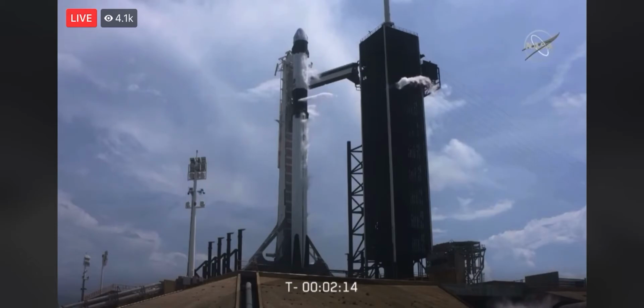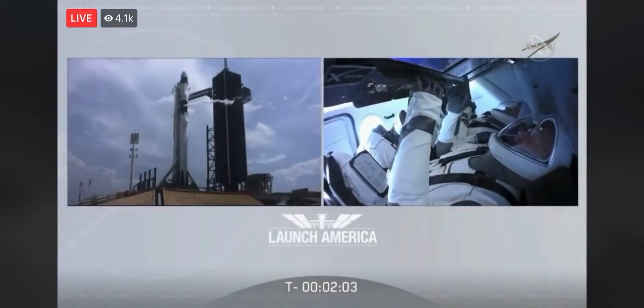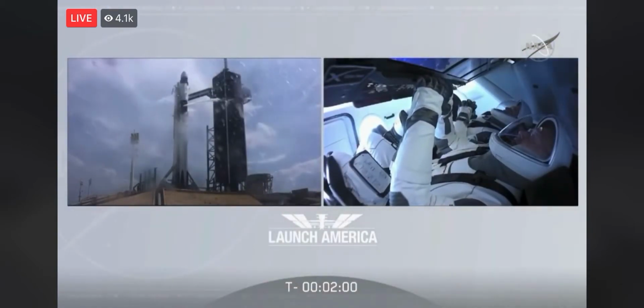Just a few seconds away from the Stage 2 LOX load being complete. It's been almost 9 years since we've been in this position. A lot of work done by thousands of people to get to this point. All our eyes focused on 2 now.